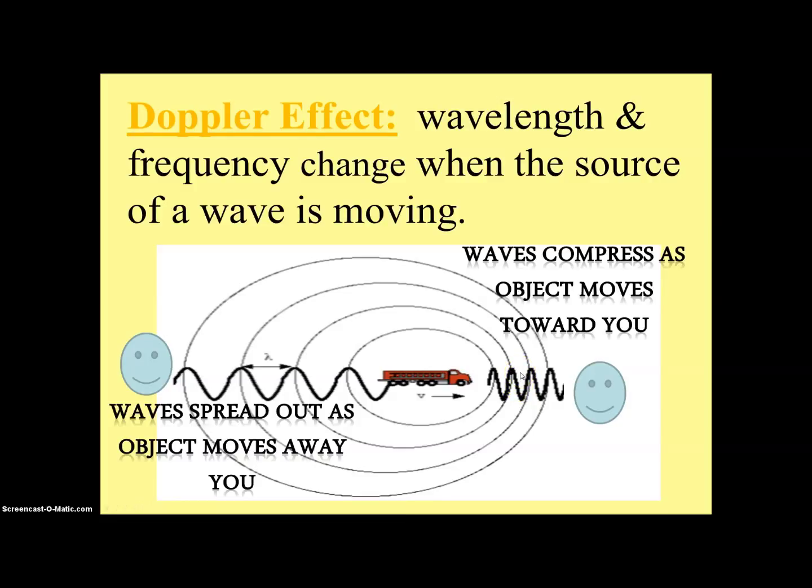Now number 13, what happens when an object moves away from you? The wavelength gets longer, it stretches it out, and the pitch or the frequency gets lower. So again, as the object moves towards you, shorter wavelength because it scrunches it up, and higher frequency. And as the object moves away from you, it stretches the waves out. You get lower frequency, longer wavelength. So you need to write that for 12 and 13.